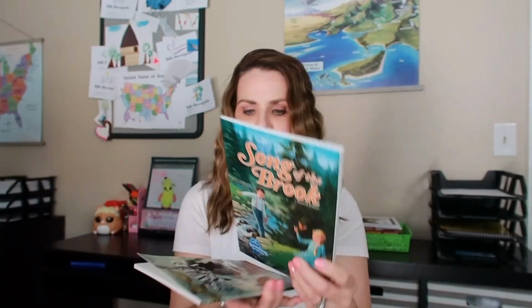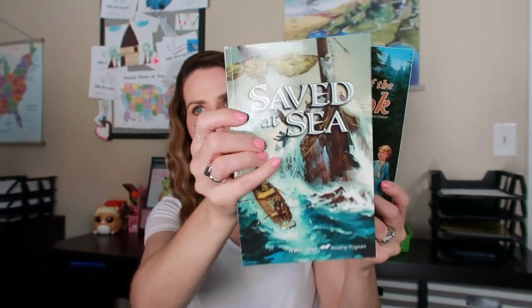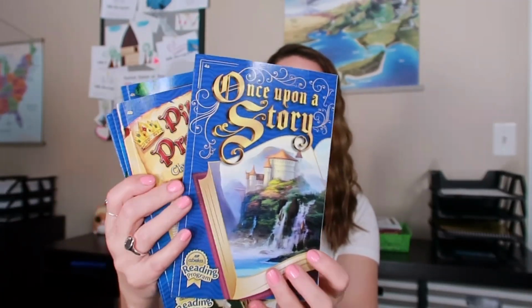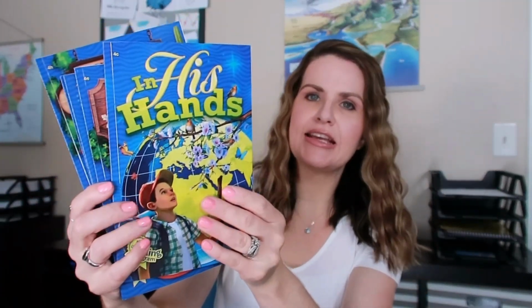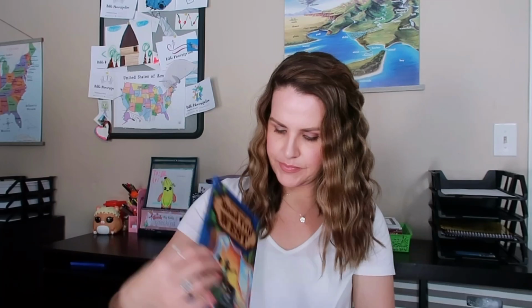It comes with a Song of the Brook. This book and Saved at Sea, I think, are their book reports for language. This is more in their language than throughout their reading. So it comes with Once Upon a Story, Pilgrim's Progress, In His Hands, Road Trip East, Fables and Folk Tales, Gifts and Gadgets, and Road Trip West.